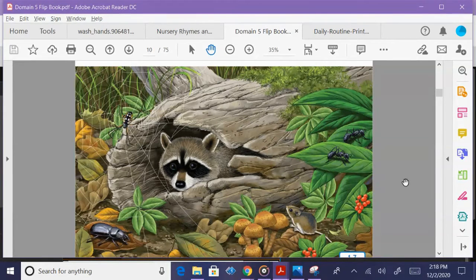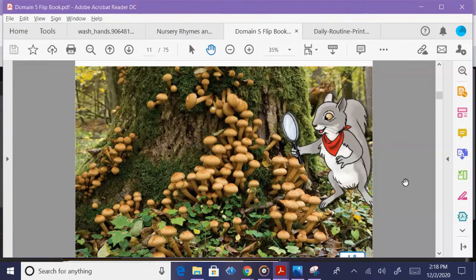In front of the log, I see a spider spinning its sticky web. It will wait patiently and try to catch insects for its dinner. Wow! If I use my magnifying glass to look closely at the trunk of this tree, I can see mushrooms and soft green moss growing. Mushrooms are a tasty treat that I love to eat.